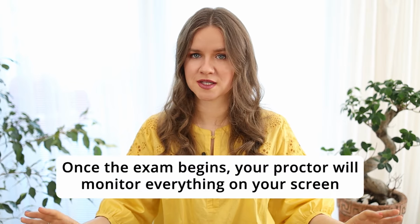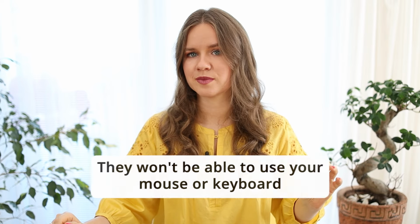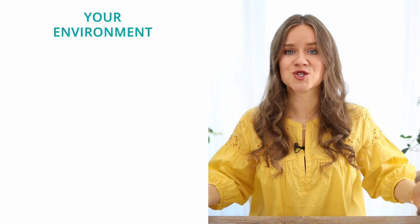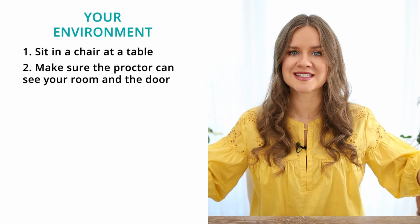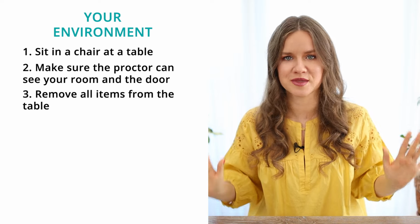Once the exam begins, your proctor will monitor everything on your screen, but they won't be able to use your mouse or keyboard. Now, a few words about your environment. You should be sitting in a chair at a table. Make sure the proctor can see your room and the door. Remove all items from the table.